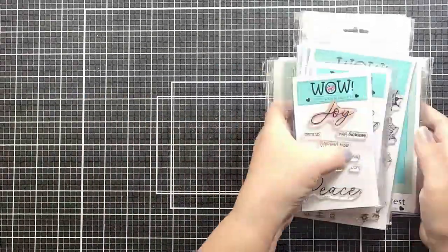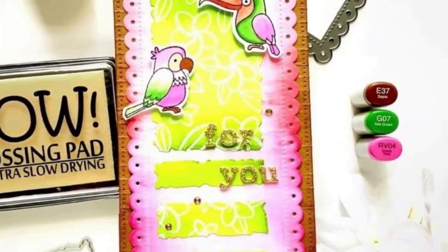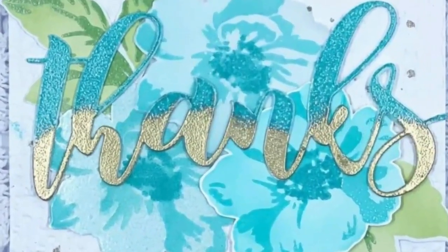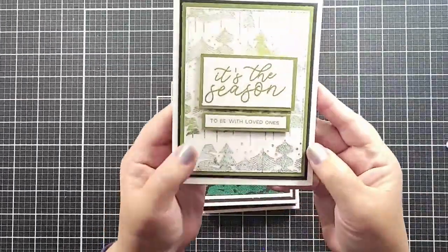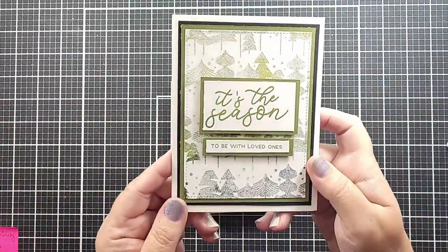So let's talk about some of the beautiful cards that came in for our June challenge. These are some of them that are so beautiful. I wanted to share them with you today. And later on, I'm going to show you the winner of the June challenge. But first, I'm going to show you the cards that I made using our new release.